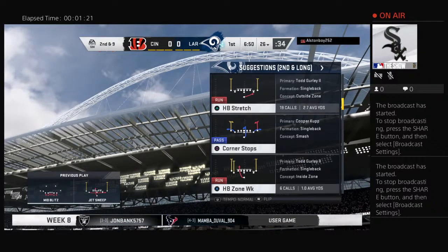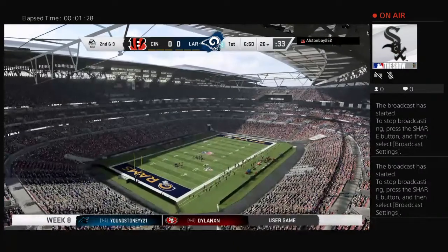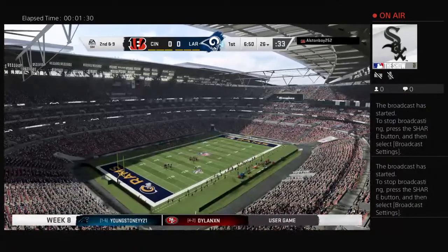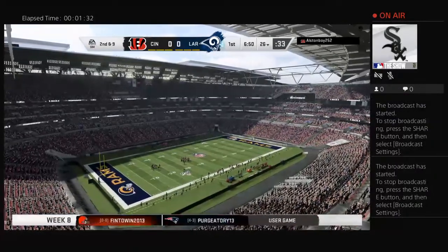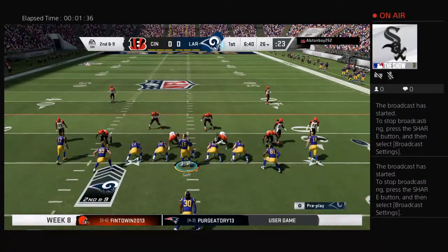Nice job by the defensive front there to hold him to a short gain on first down. Well played, I must say. Yeah, only getting 1 yard. There was no room to run. The last play got just a yard. Here's 2nd and 9 from the 26.